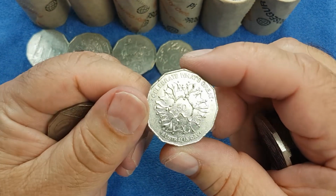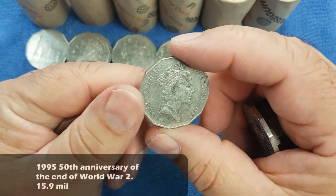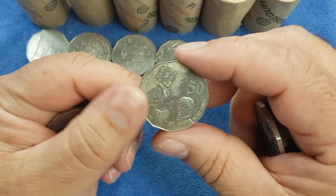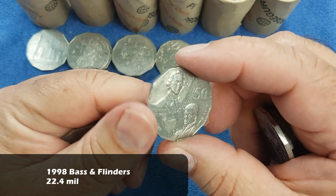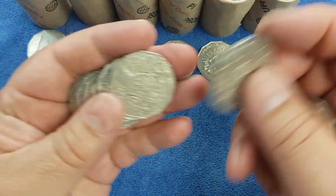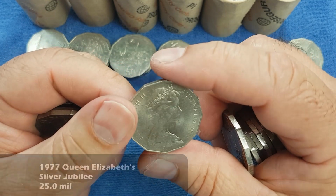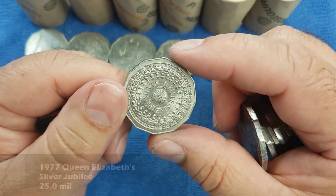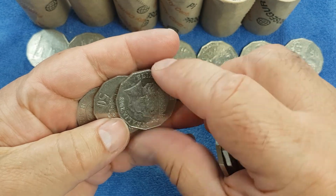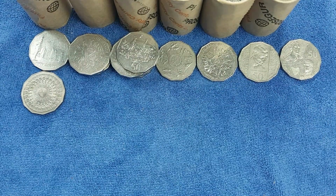And there's a 2010 Celebrate What's Great, celebrating Australia Day 2010. And straight after that, we have the Sir Weary Dunlop coin, the 50th anniversary of the end of World War II from 1995. And we have a 1998, which is Bass and Flinders. Another Centenary of Federation. And then from 1977 we have a Silver Jubilee coin celebrating Queen Elizabeth's Silver Jubilee. And that's not in bad nick, so I might put that aside later. And another Centenary of Federation. And then we're off the third roll.